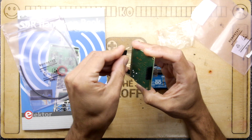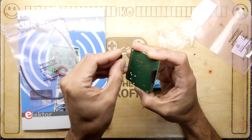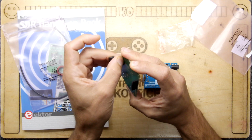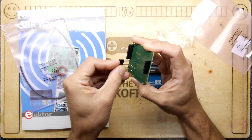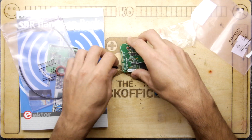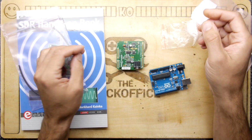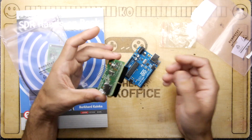So it's a pre-assembled kit with SMD components. I'm just struggling to align those pins. I have to admit, I'm not an analog guy, I'm not a radio guy, so I'll have to do my learning on this. Look at that, and he's done it wrong. So do not make that mistake.